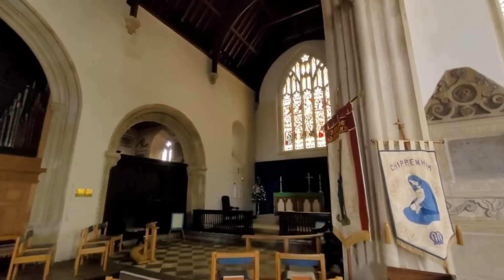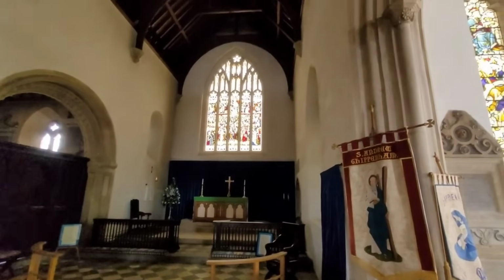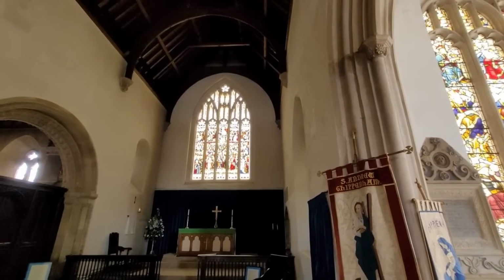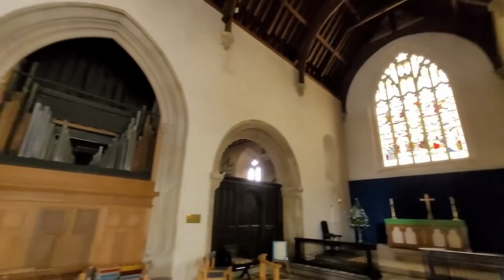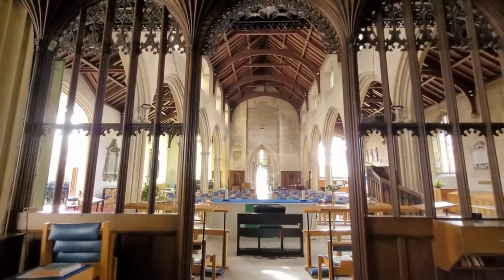And we're just going to walk across here and have a closer look at this gorgeous window. I absolutely adore stained glass, and the colours in this one are just remarkable. Now, as we pan around, we're looking at the entrance of the church here. And then I'm going to bring you to the right where the organ is.